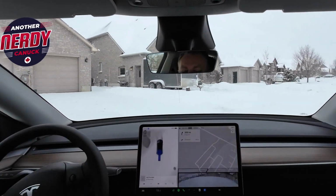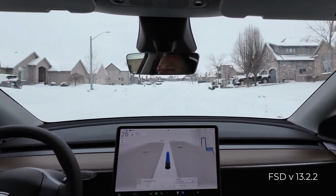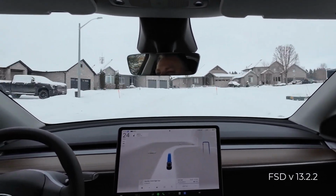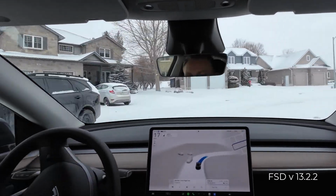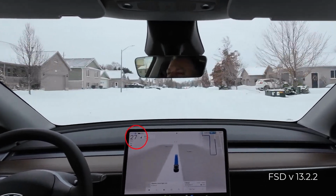Had to go out and grab some pizza, so I thought I'd take my full self-driving version 13.2.2 out for a spin and see how it did in the wintry, snowy roads of Canada. The speeds shown here are in kilometers per hour, so you'll know that it goes quite slowly along here, which is good. It was actually quite slippery and snowy.